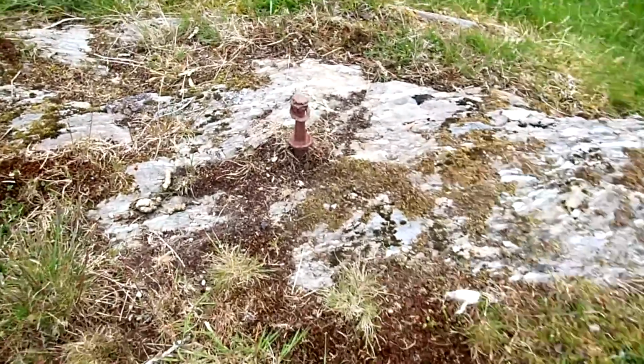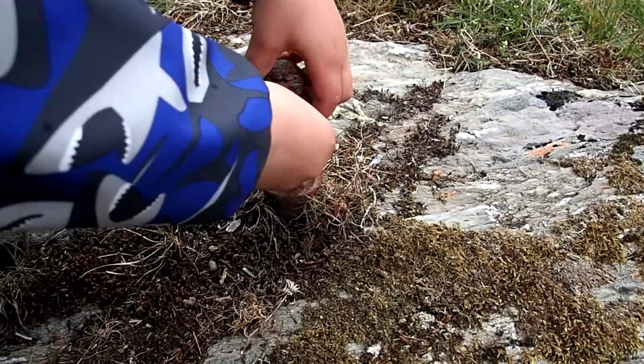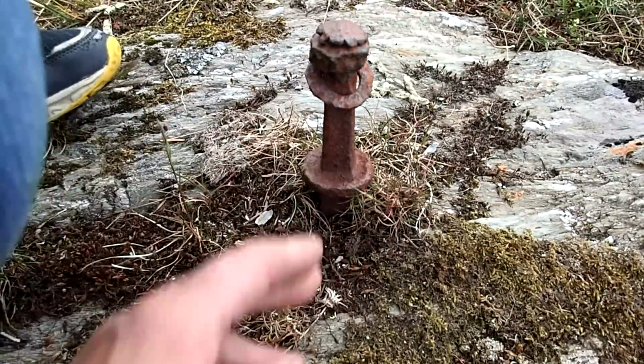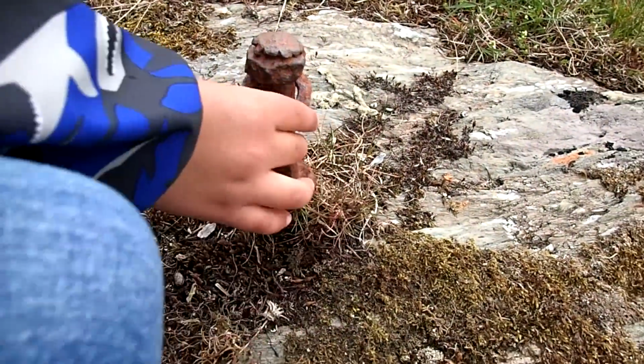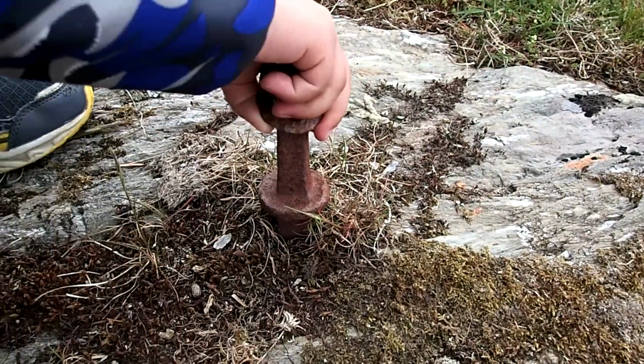At first I thought it was a sword stuck in the ground, but it's not. Just some sort of rod. That looks typical German when they put up all kinds of communication equipment. Pull it up, come on, pull it up. Come on, come on, pull it up. Come on.